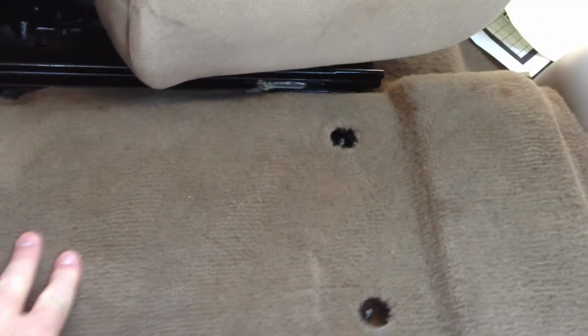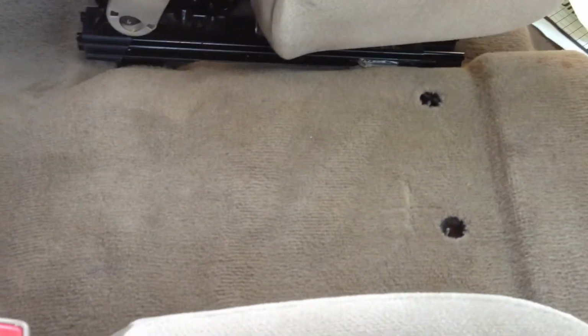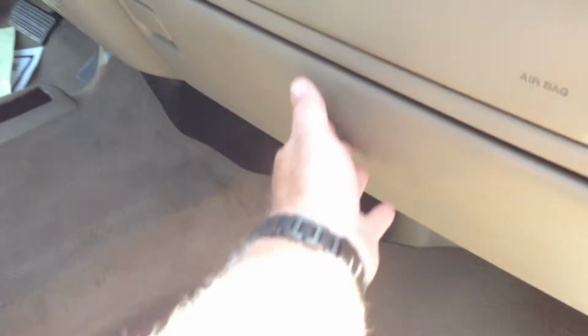The center console is missing. We didn't replace that. A lot of people want that open anyway for their dogs. You can buy a center console at Pep Boys for $50 if you want it. That's more efficient, has more gadgets and more spaces in it than the factory one does.